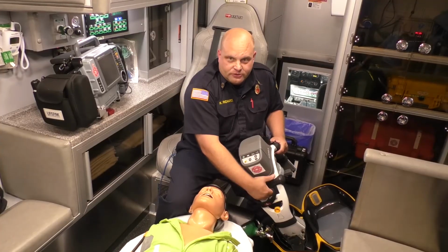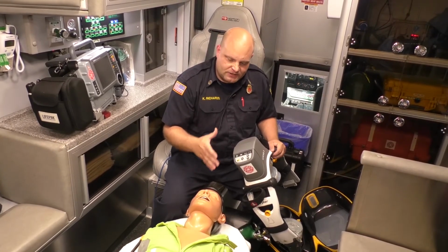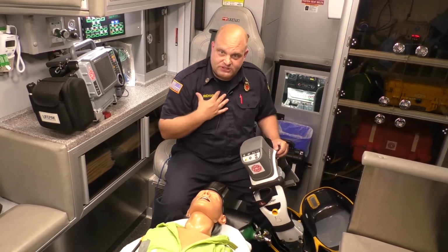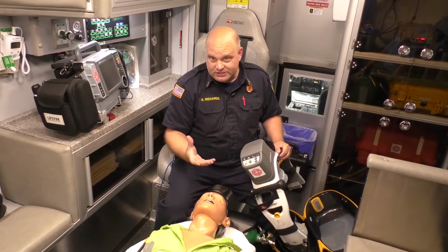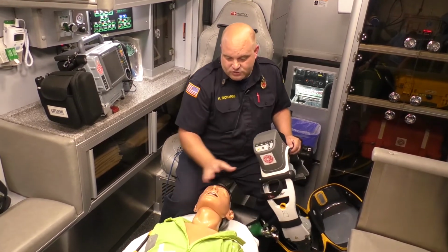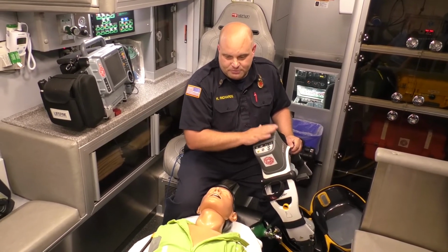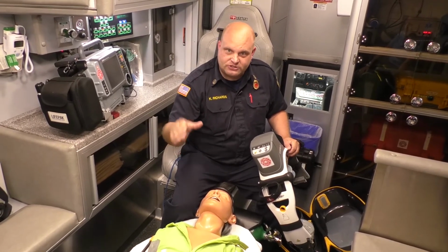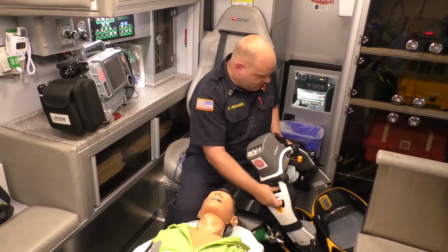This is called a Lucas device. It is a mechanical CPR device. And what is really great about this device is, one, it doesn't fatigue the rescuers, us, and it also actually does CPR better than humans do. And what we have found is we have been able to resuscitate more people better with this machine, and it gives us time to focus on giving the medications and doing all of the other care that we need for our patients that have stopped breathing.